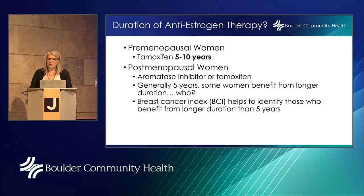What is new, or not so much a new treatment but a new tool to help us understand how long to keep somebody on this medicine, is something called the breast cancer index test. Typically with tamoxifen, we have recommended at least 5 years, and in some situations 10 years. For postmenopausal women on aromatase inhibitors, for the most part, 5 years has been the recommendation. But there's been some sense that in some situations, there could be benefit of either 7 years or 10 years.